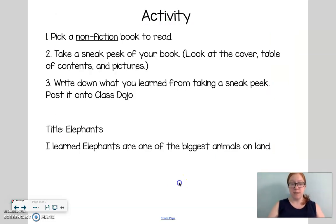So I'm going to stop here today, and if you want to continue reading this book, you can go on to Epic and search elephants, and that book should come up. But your activity today is to pick a nonfiction book to read. You can pick it on Raz Kids, or Epic, or if you have a nonfiction book at home, but make sure it is nonfiction, right?